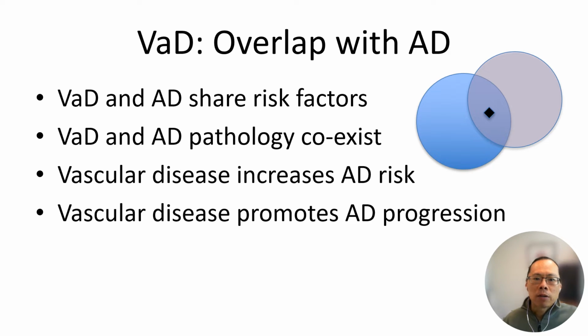I'd also like to point out that vascular dementia is complex because it coexists with other disorders. What cannot be ignored in any discussion of vascular dementia is the overlap between Alzheimer's disease and vascular disease. Both of these pathologies are intertwined at many levels, as represented in this Venn diagram. Because vascular dementia and Alzheimer's disease are related, separating them clinically and in research protocols presents challenges. This complexity is seen at multiple levels.